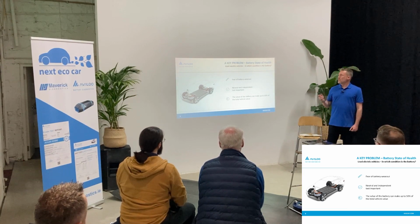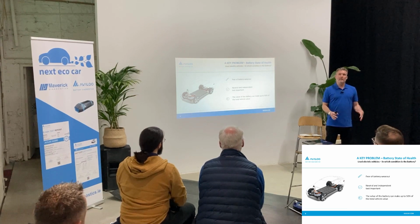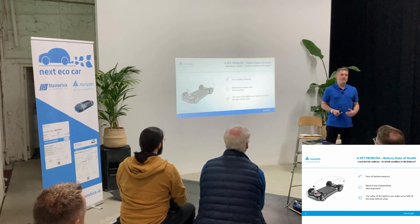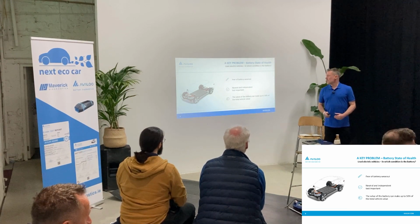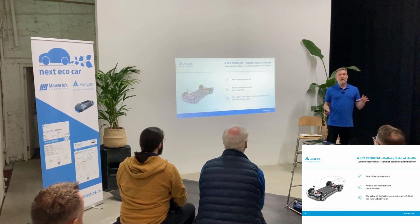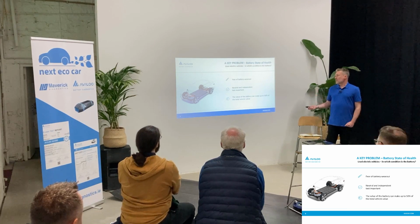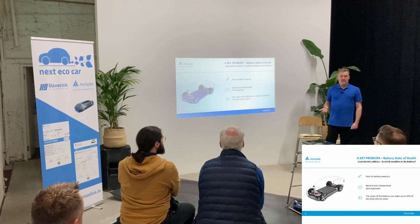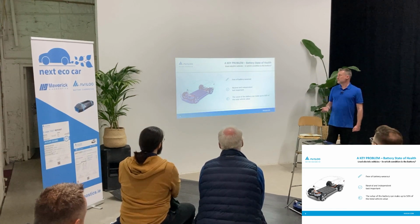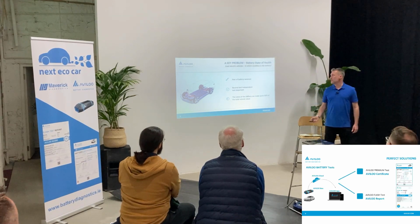One of the most important things about the product is that it's completely independent, so it's doing a lot more than just reading the state of health that the management system is telling you. It's actually doing a proper analysis of the battery and figuring out how much capacity is remaining in the battery. And obviously that's very important, because if you have to replace a battery in an electric car, it's up to 50% of the value of the vehicle. Probably proportionally more than that if it's used.